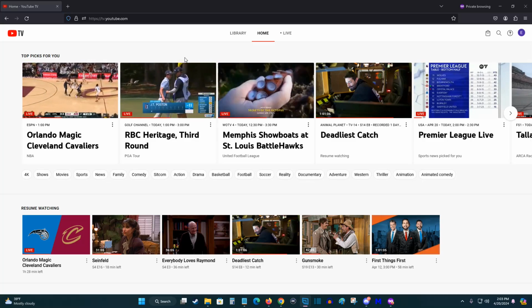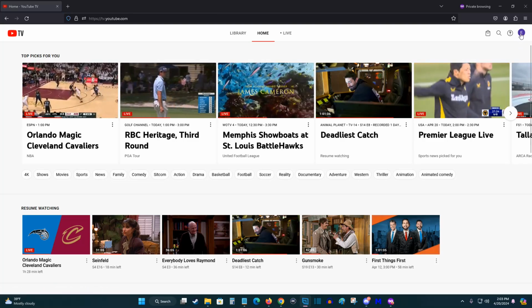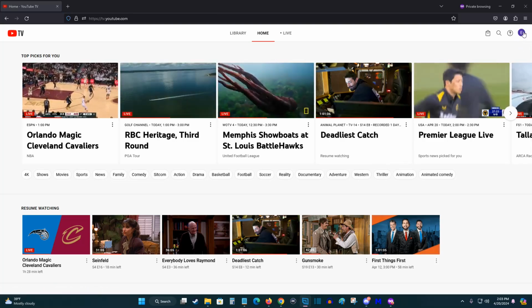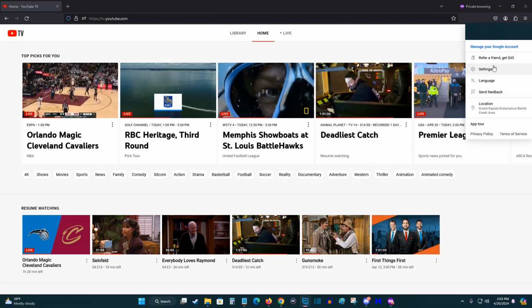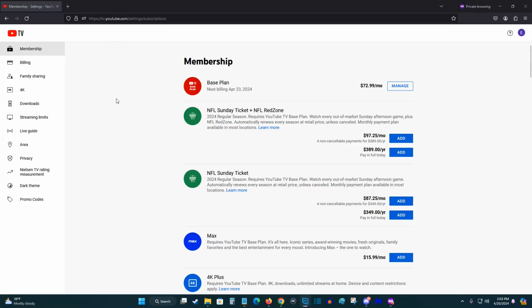Once you log in to your YouTube TV account, what we want to do from the home page is go here towards the upper right-hand corner and click on this little circle. That'll open up this drop-down menu, and from there what we want to do is click on where it says Settings. This takes us over to our settings page.